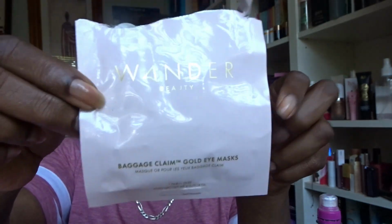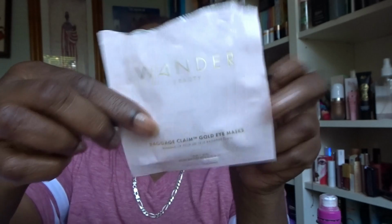We've got from Wonder Beauty. This is a brand I used to see a lot in my beauty boxes. Maybe it's because I'm not picking the brand anymore, so I'm not getting it so much. But this was just eye masks. These eye masks are actually alright. They're like the gold eye masks. So I did get this. I'm actually wondering if I got this as a single in another box. I don't know. But they're okay.